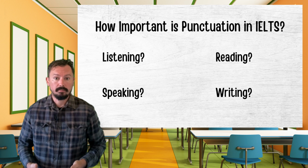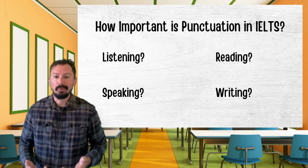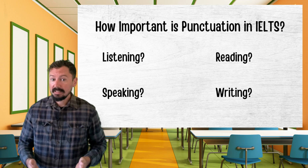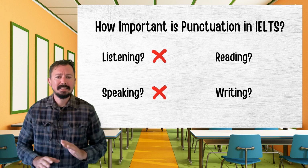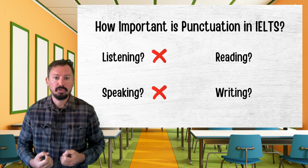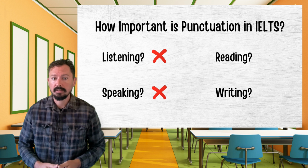Before we actually learn about each individual punctuation mark, let's first talk about how important punctuation is. After all, if it wasn't important, it would be a waste of time to learn it, right? In the listening and speaking exams, you don't need to think about it at all. You really don't need to know anything about punctuation to succeed in those parts.